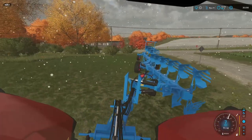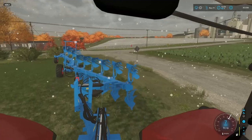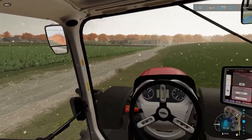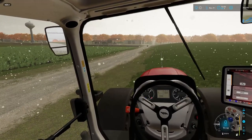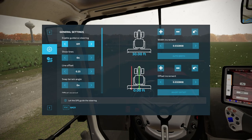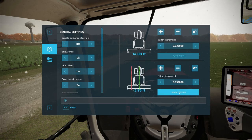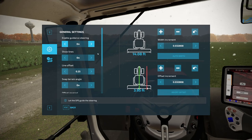Let's make sure that we align you in a way that makes sense for what we're doing here. That looks fine. I want a relatively straight line, like right here. That feels pretty good. Let's set this up the way it wants to be set up. So over here, I have to click auto width. What's the width of our plow? That looks good. We're offset to one side. That should be fine. We can turn that on.